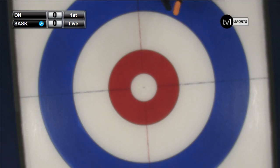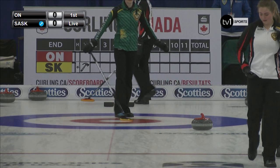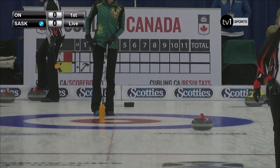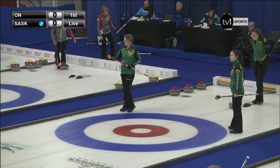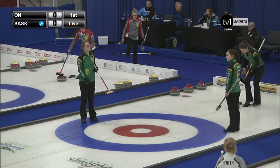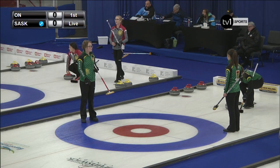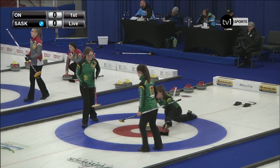They leave the guard in play, so I think Saskatchewan's going to come try to draw around. Yeah, this is the opportunity Saskatchewan was looking for. Ontario, instead of rolling onto the rings, stayed outside, so it's an effective corner guard, and with the curl, there's a chance to come around. See how much it goes off the center line.